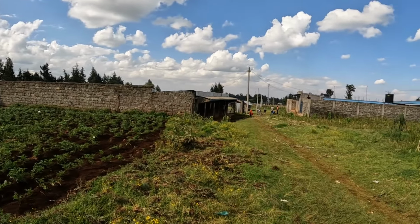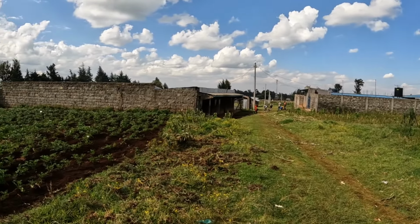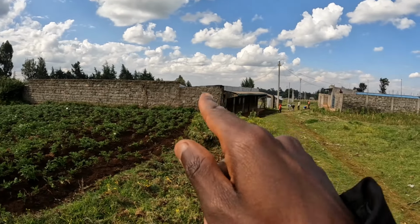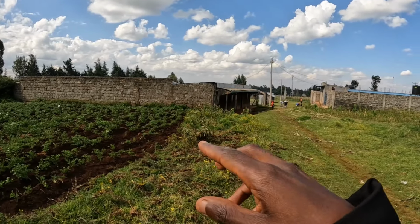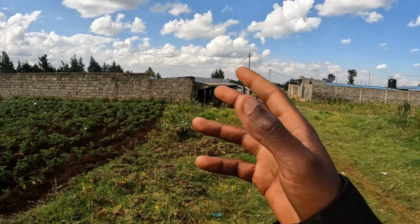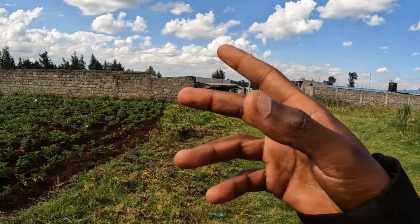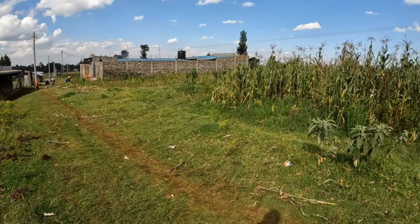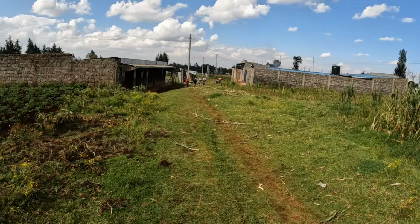So these houses right here is where we rent our store and we put our timber. But once we start using the timber, I'll not rent a store here anymore. That will be the end of renting a store.